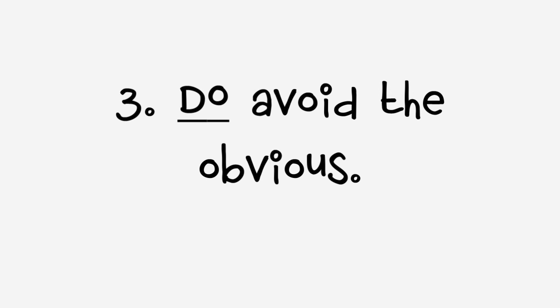And finally, do avoid the obvious. If your readers will have your story's ending figured out way before they get there, it's probably not a very effective ending. So, as you write, force yourself beyond the obvious. If you come up with an ending that even leaves you surprised, you're probably going to surprise your readers too.